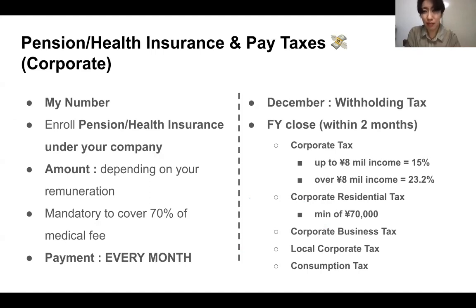And a little bit about taxation. Usually in December, we all need to pay withholding tax. Everybody will pay this tax, so in December, please note that you have to pay some kind of tax. Also, if it's a company, you will have a fiscal year, which is a financial year. Usually within 2 months of closing the financial year, you have to pay corporate tax, as we all know.